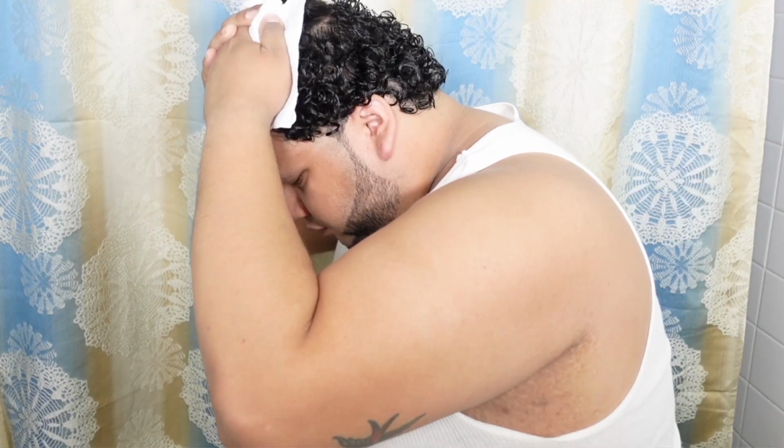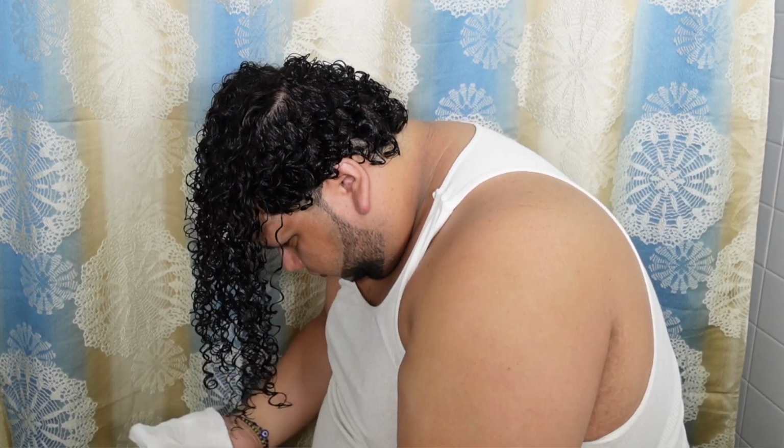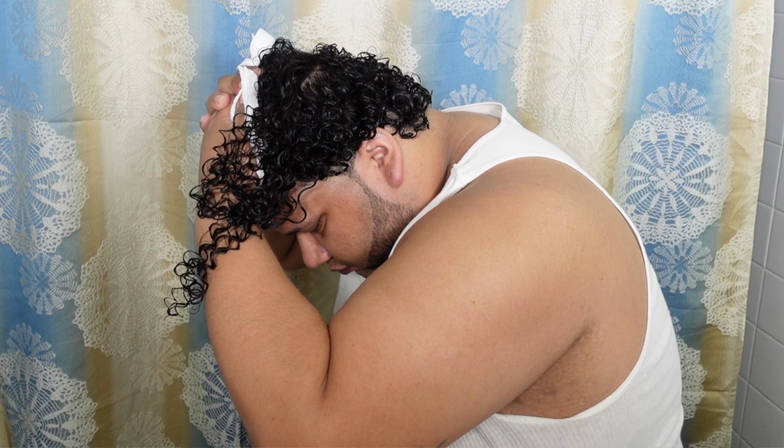I don't know, maybe it's mental, but I will sometimes use a microfiber towel because I have like a bougie microfiber towel that has like this drying technology. And it's true, it dries your hair pretty quick, but nothing beats the Bounty. I love it. I love the results from getting that Bounty, scrunching it up, grabbing a few more Bounty, scrunching it up.